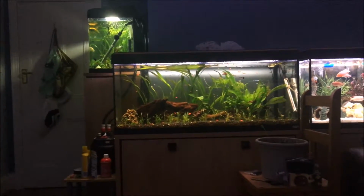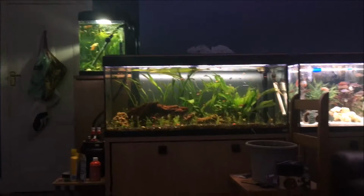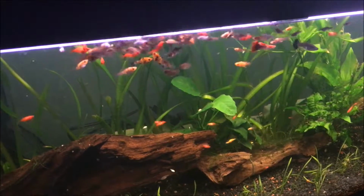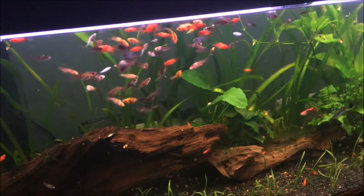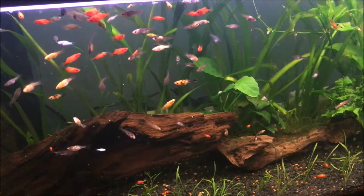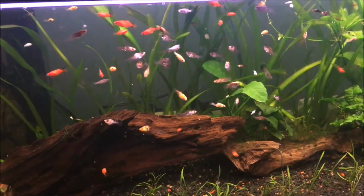My fry tank's doing really well. They're all growing out pretty decently. Quick little glance over there as well. As soon as I walk over, they all go psycho thinking that it's feeding time. There was about maybe 100, 200 fry in there, all different sizes and stages of growth.